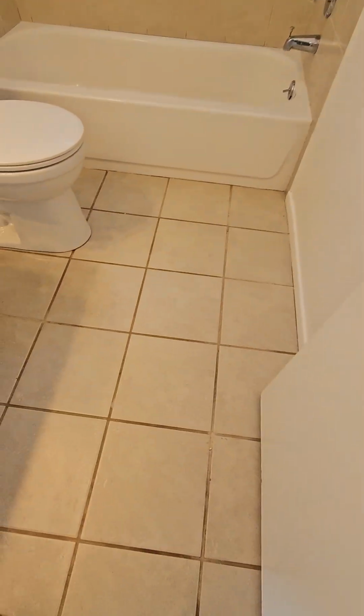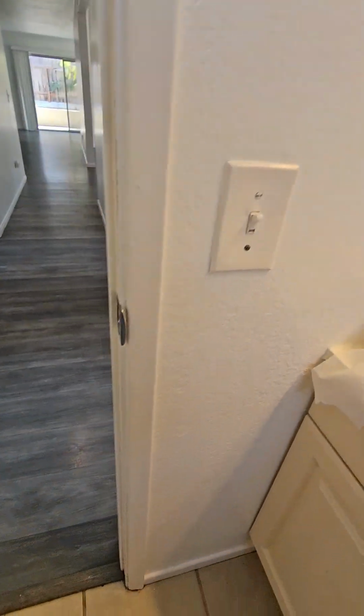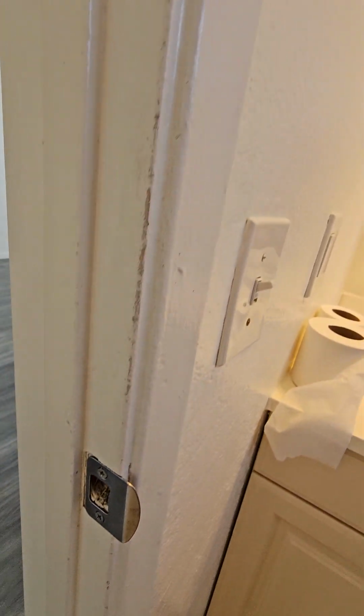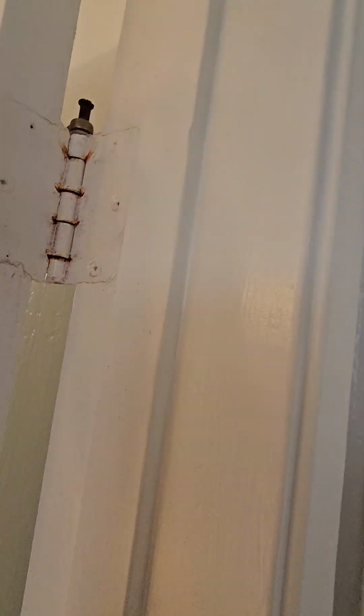Grout's a little worn. Door frame, a little worn as well. A little worn on the edges there, as well as there. Little rust stains.